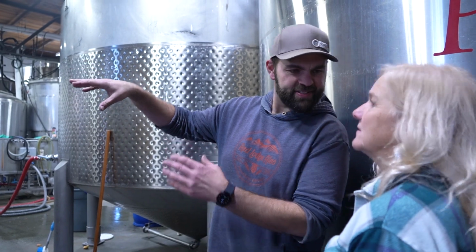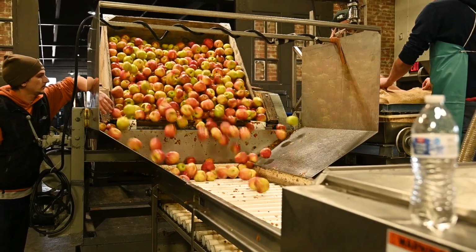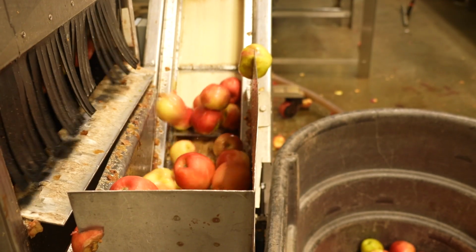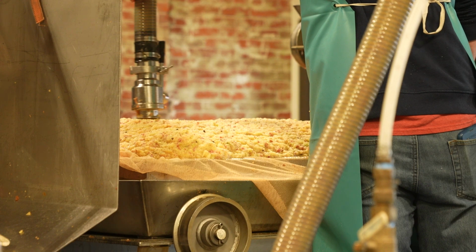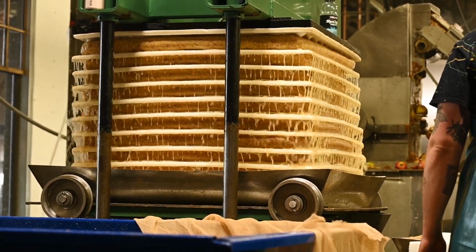The apples come in a belt truck, and then we dump them into our own bin. And then we weigh them, and then the bin gets picked up and tilted over. You can see all the apples going across. That's where we pull out any rotten apples, and then they'll ride up the elevator and get ground. And then we pump the pomace. Once it's ground up, it's called pomace, onto the press. They make these cakes, and you can see it pressing right now. And we'll hit about 400 gallons an hour right now.